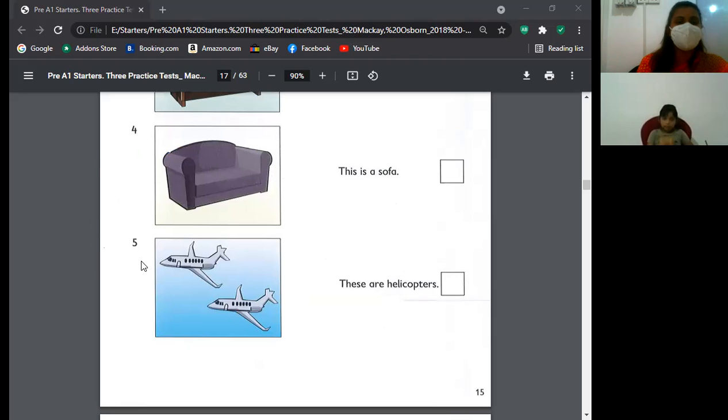Okay. Number five. These are helicopters. Are these helicopters? No. What are these? Aeroplane. Okay. Now hands up. Who has got all correct? Yes. Very good.